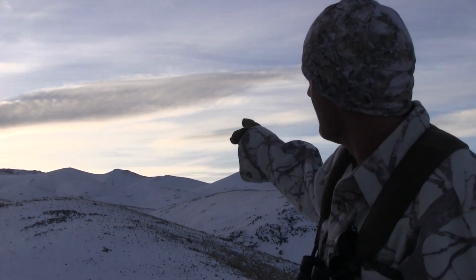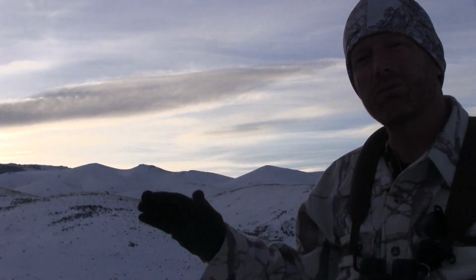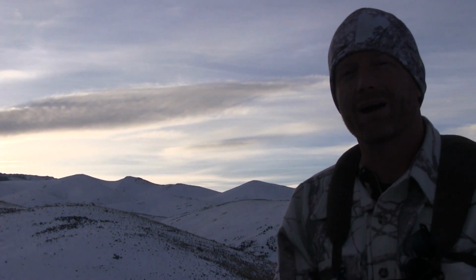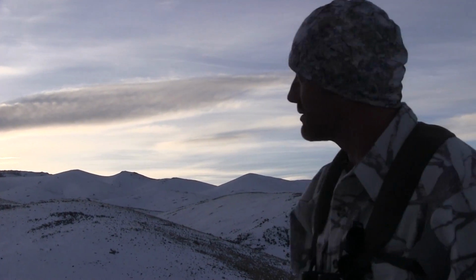This morning, up on the tops of those snow-covered hills that have no trees, I happened to catch a couple bulls go up and over. They were too far away, several miles away. I could just tell they were bulls, so we're going to head up there and see if we can see what they are. Hopefully there's a decent bull up there. But anyway, we're starting the day off with something to hike after.